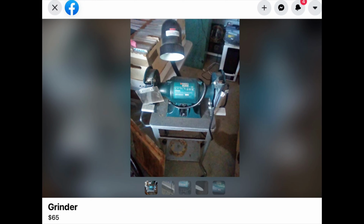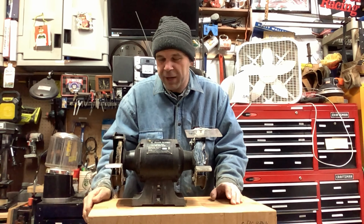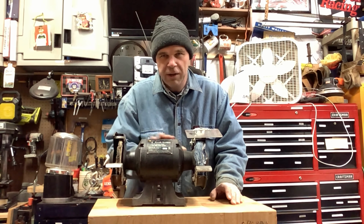So keep your eyes open for these. They're all over the place. I see them on Marketplace. Some people are asking a little bit too much for them. Sometimes you see them $50, $75 and they're Black & Decker, or they're kind of a consumer brand. $25, you're not going to go wrong in working.